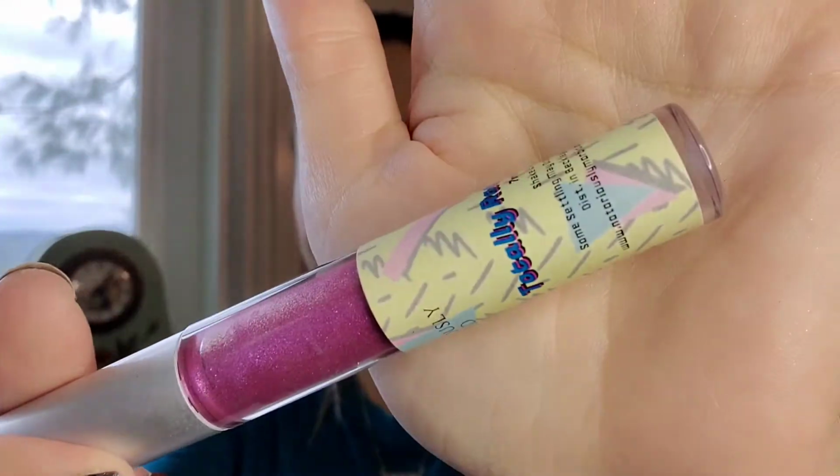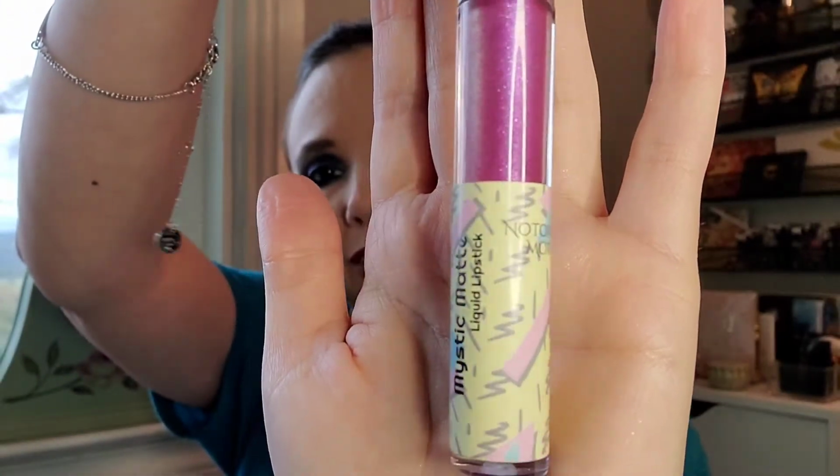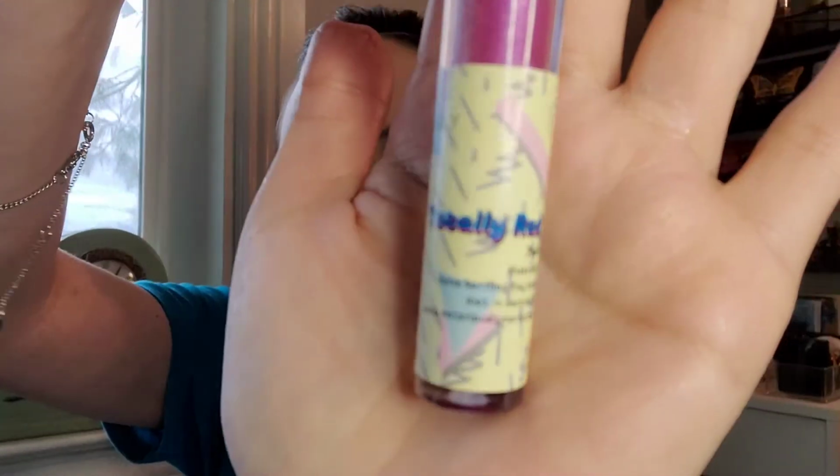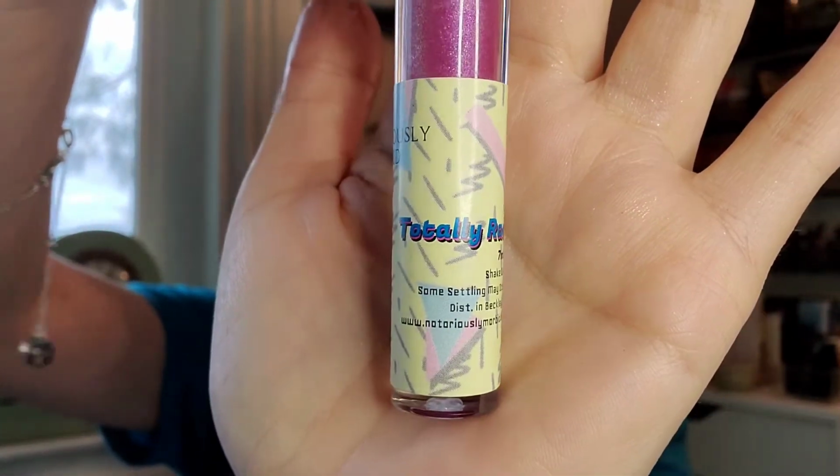All right. We got from Notoriously Morbid, and they've been in most of the boxes I've opened as well, and I love everything I've received from them, so I'm loving that I'm collecting lots of pieces, whether it's lippies or eyeshadows from Notoriously Morbid. And this is a Mystic Matte Lipstick in an 80s color. She even did an 80s label, which is fun. You might have received different shades, I'm not sure, but I received Totally Rad. That's awesome. And that's what I have on.